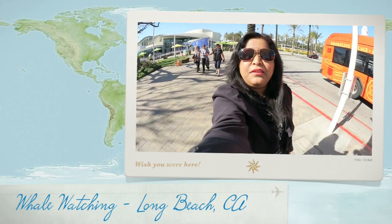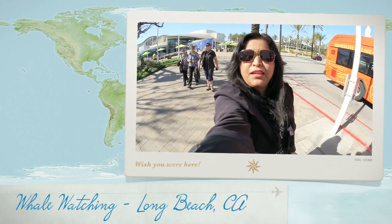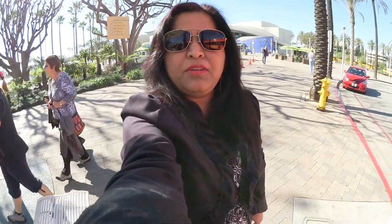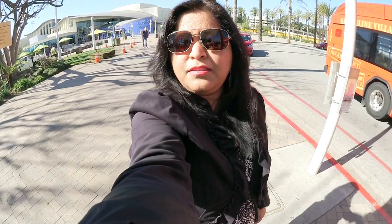Friends, today we are out to go whale watching, and let's see if we can find some whales, or we'll definitely see dolphins. And today is a weekday, so there is not much rush, which is a good thing. So we still have our time and the boat is right there. I will show you in a bit.